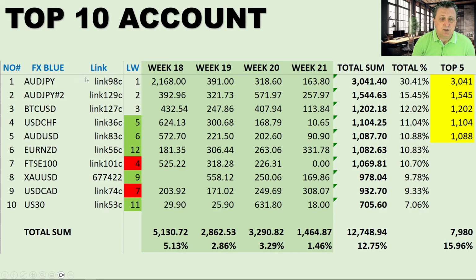And there's not much change in the top one here. The Aussie Japanese Link 98C was number one last week, again this week. And obviously we can see it is doing incredibly well. It did have the spike in week 18. Since then, it's cashing in. Week 21 was a bit on the weak side compared to the other particular weeks, but overall total sum, trading this one here for the last 4 weeks would have given you $3,041 or just over 30%. So definitely one of the best signals we have.